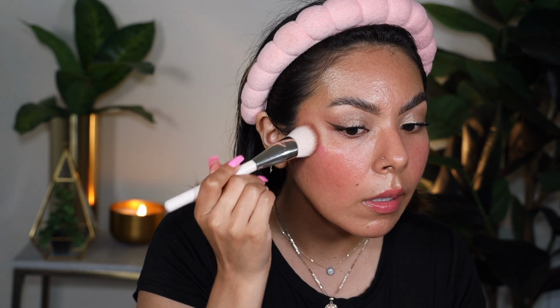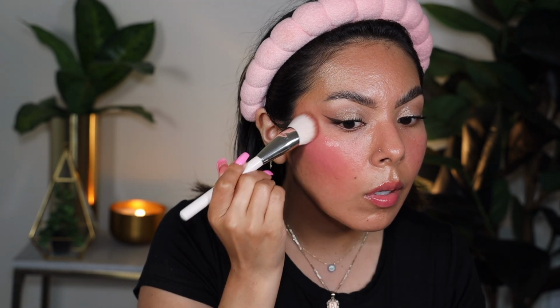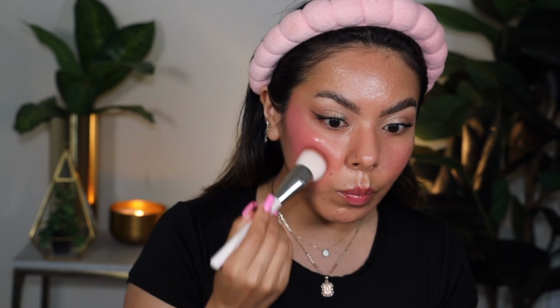This one I think I'm gonna go in with 2 dots just because it is more of a subtle color. I say that now and then I'm gonna swatch it and it's gonna be like, bam. Oh no. Ooh, this one's super pretty. That is not what I thought this was gonna look like. I thought it was gonna be way softer.